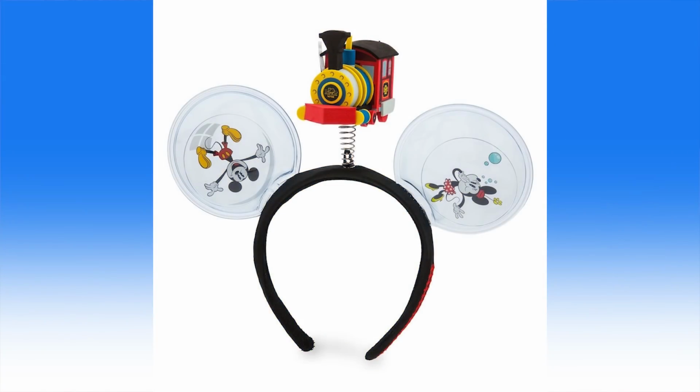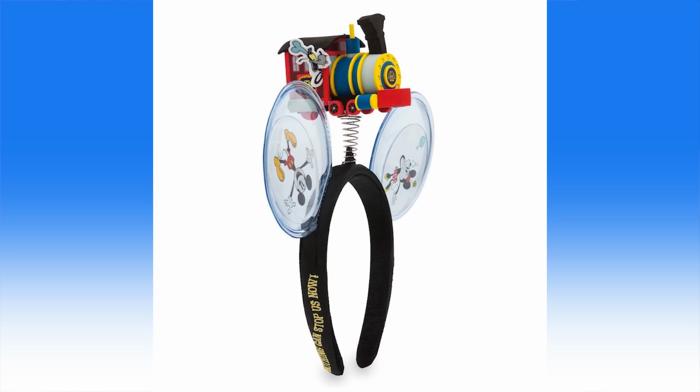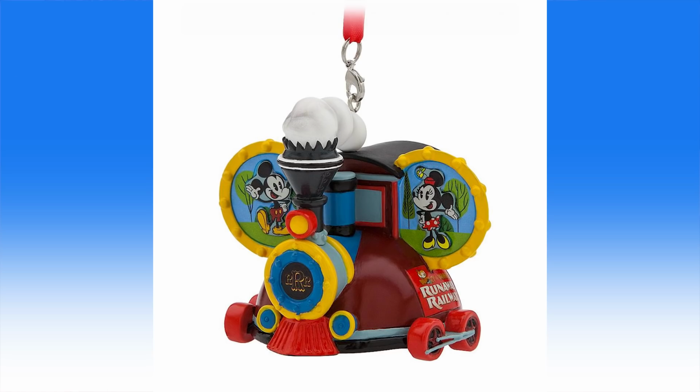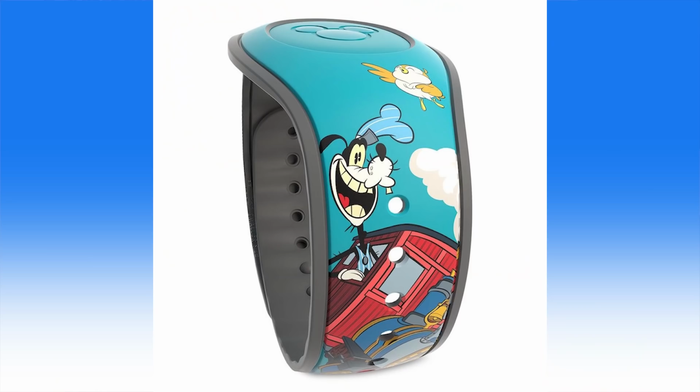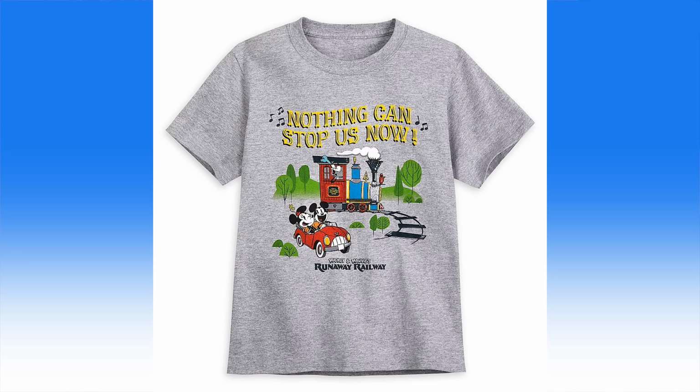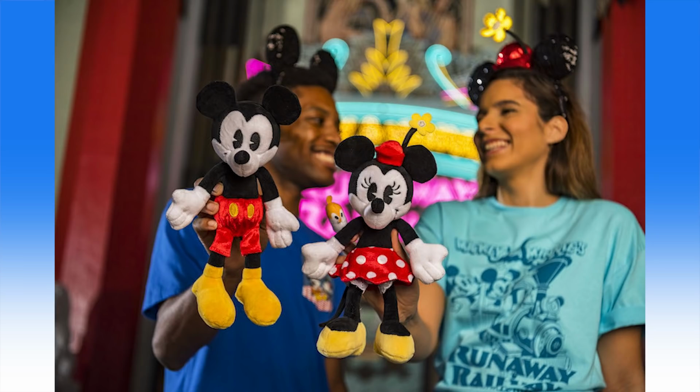Guests will be able to purchase new merchandise inspired by Mickey and Minnie's wacky cartoon world. One of the neatest items from this collection is this wacky attraction-inspired headband featuring Engineer Goofy along with Mickey Mouse and Minnie Mouse, and along the side of the headband, guests can find embroidery of the attraction's theme song, Nothing Can Stop Us Now. Within this collection, guests can purchase an array of items inspired by the attraction train locomotive, including a whistle, ornament, pullback toy, Magic Band, and sculpted mug. Attraction-inspired tees will also be available, featuring Mickey, Minnie, and Goofy, showcasing the zaniness featured in this attraction. New plush featuring Mickey and Minnie with Chubby perched on her shoulder will also be available.